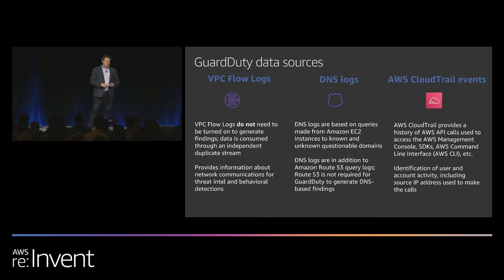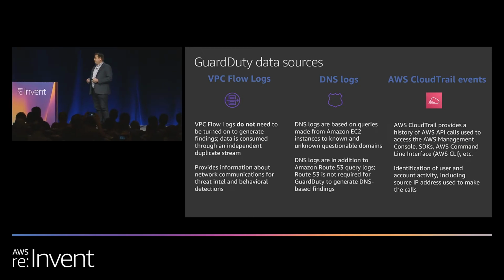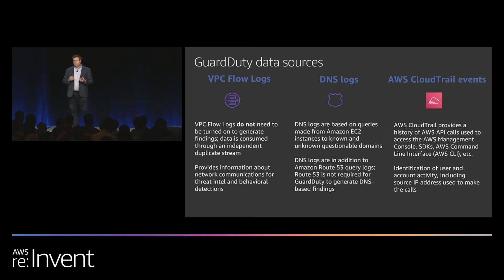However, VPC flow logs, a lot of customers don't always have enabled. They can be kind of voluminous. They create a lot of logs. And they have to be enabled on either an account or a VPC or an interface level. So it can be difficult to make sure that they're always on. So we created and accessed those logs from a separate independent stream. In order for GuardDuty to work, you do not have to turn on VPC flow logs. And of course, you don't have to pay for the VPC flow logs because we're getting them directly from the back end.